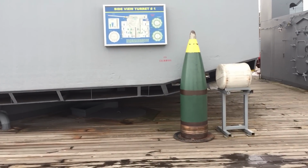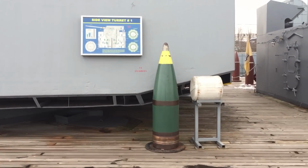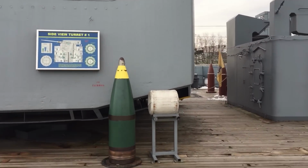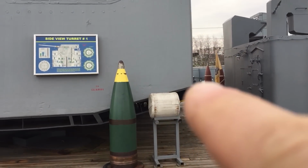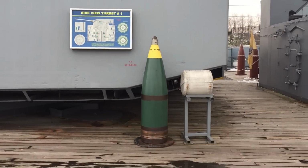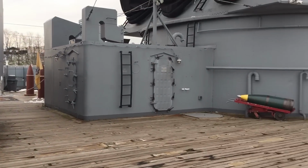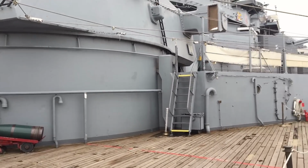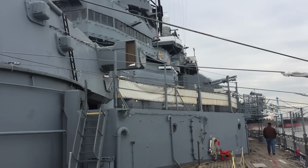Size of that mortar. That's 1,800 pounds or so, and that is what's known as a bag of powder, and they need 6 bags of powder to fire that shell 23 miles. So they don't see their target. They just fire it and level it.